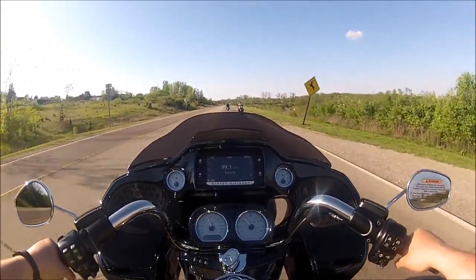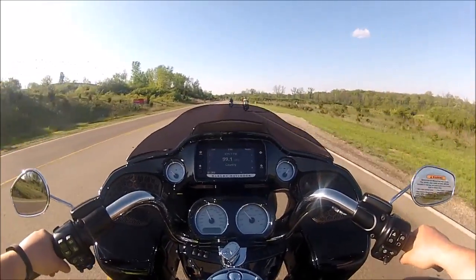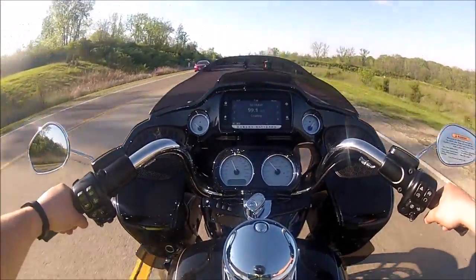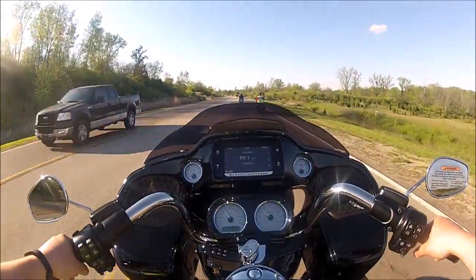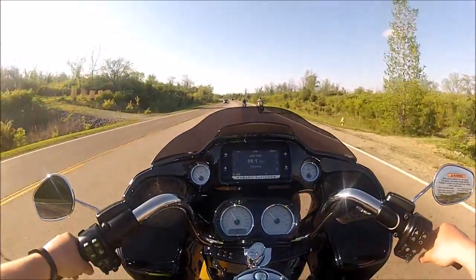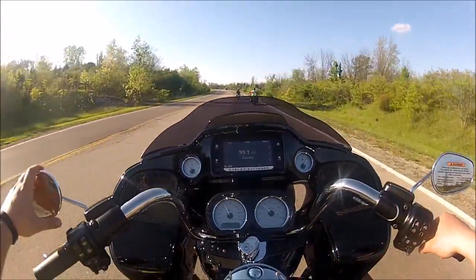It does have some pretty good power for that 103. I mean, not that 103 small, don't get me wrong, but nice little torque to it. A little up power. I think I'm only in third, fourth gear. I'm in fourth. There's the indicator. Not sure where anything's really at on this thing, so that's just the new part.